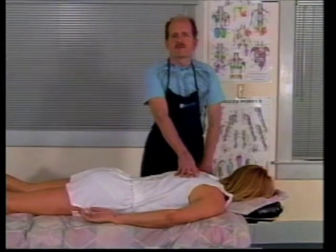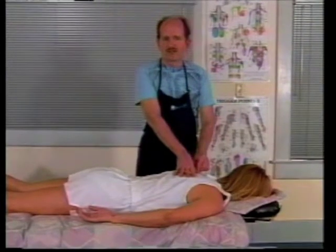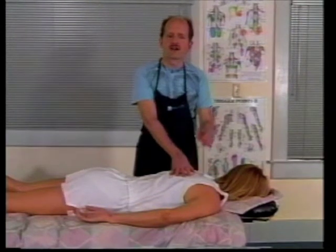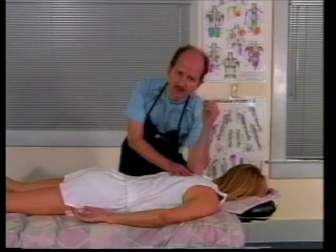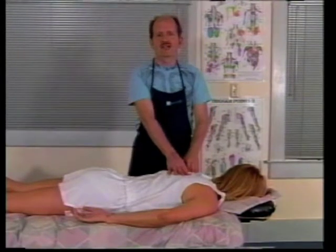There are a number of people that talk about working trigger points by just holding and pressing for 7 to 10 seconds. That may work if you press hard enough, if you say you're using an elbow or something and going in very deep. But it also can be fairly painful.